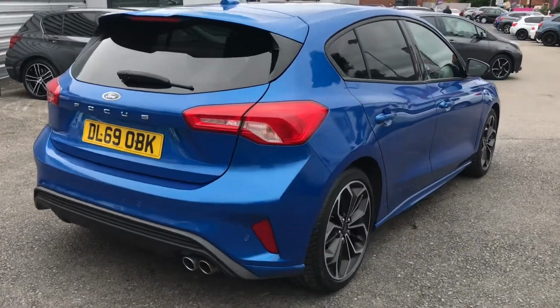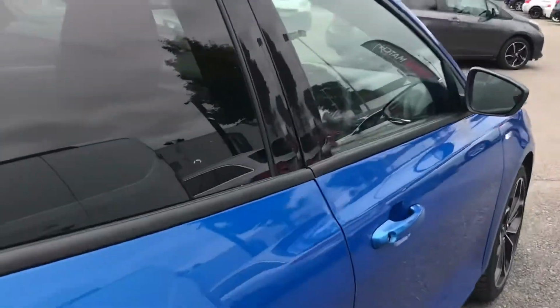The vehicle looks absolutely gorgeous. It's a real hot hatch. Let's take a look inside.